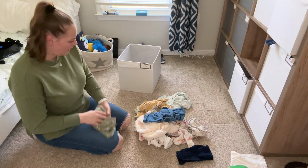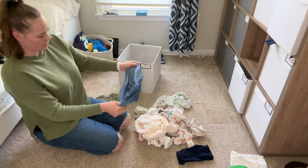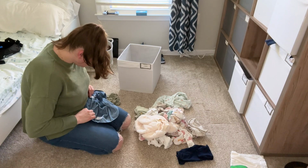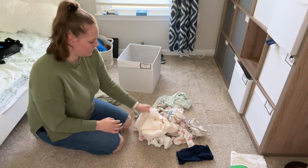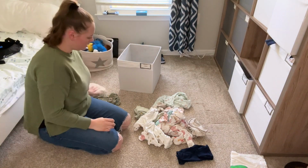We're starting in on some of my daughter's clothes. I know out of her clothes, she's definitely going to have quite a bit to donate just because of the nature of how fast babies grow. She's outgrown a lot of her clothes and I just haven't gotten rid of them yet. But a little walk down memory lane as we're doing this.